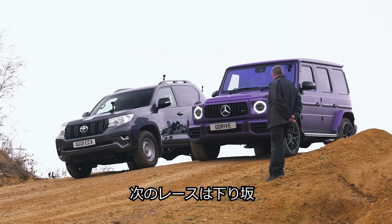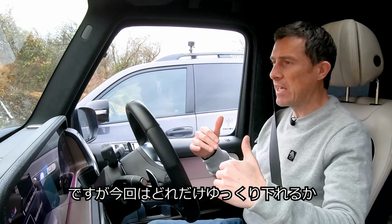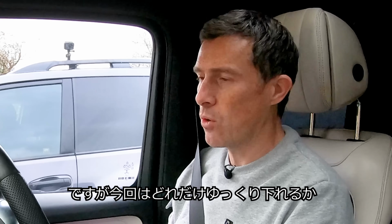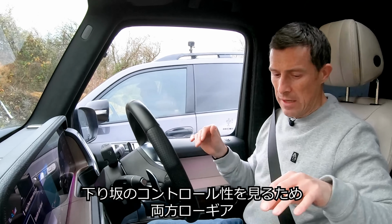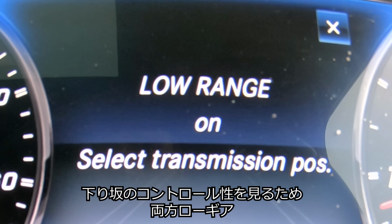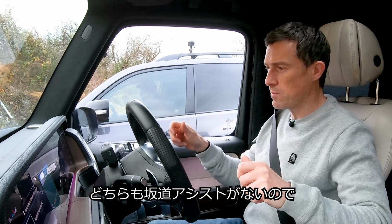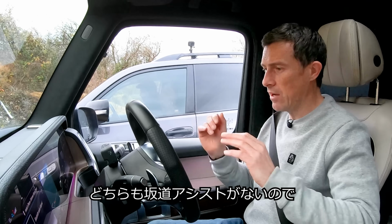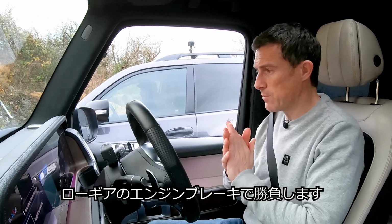For this next challenge, we're going to be going down the hill we just raced up. However, this time the objective is to be the slowest down the hill, not the quickest. The idea is to test the car's control down a slope. So we've got them both in low range mode. Neither vehicle has hill descent control, so they don't have that kind of system which will automatically apply the brakes to slow you down a hill. It's going to be all about how low their first gear is in low range mode.